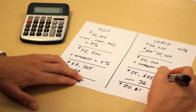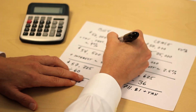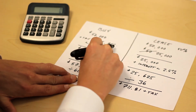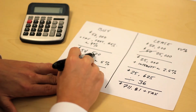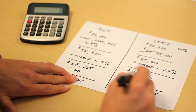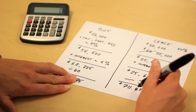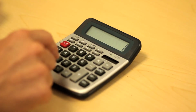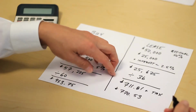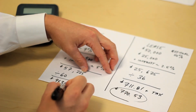Now the tax on a lease is actually factored on the payment instead of on the total amount. Now what I like about this is that you don't have to pay the interest on top of the tax. In the buy scenario, this $54,500 includes your tax, and then they're charging you 5% on that money. Whereas in the lease scenario, the tax is just factored on whatever the final payment is. So when you add that in, and in our area it's 8.25 right now, you come to $770.53. So you can see that there's a pretty significant difference in terms of lease payment versus buy payment.